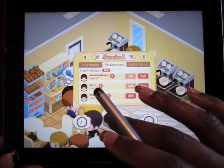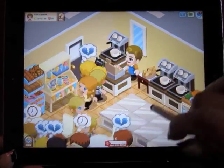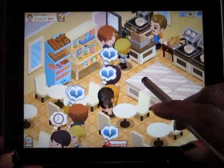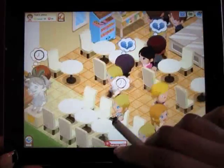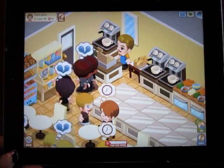You can ask them to help you build stuff, and you can also leave them more tips, as I mentioned. As you can see here in this restaurant, all the people are leaving with little blue broken hearts over their head. That's because this guy doesn't have any food available for them to eat. And that's what happens. Then your heart level goes down, which is not good.